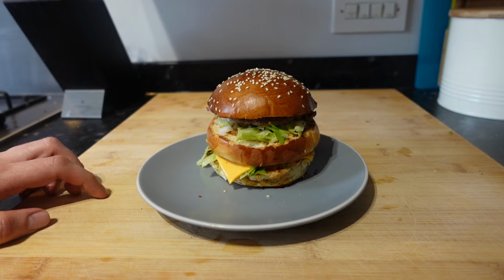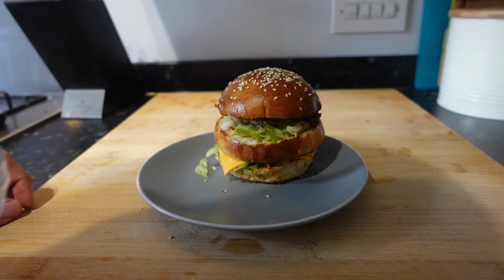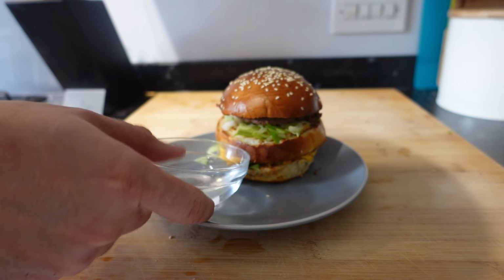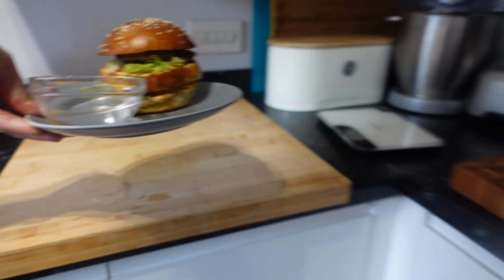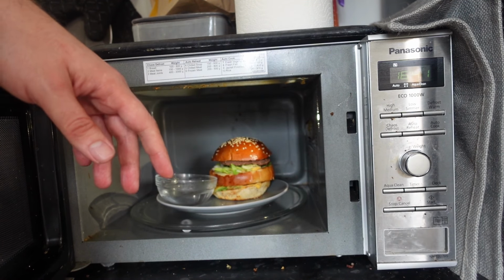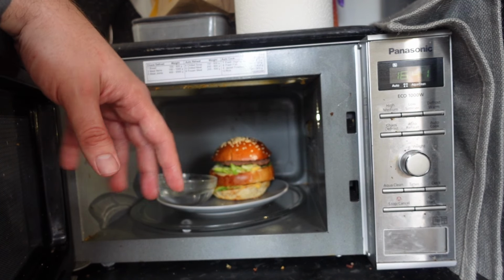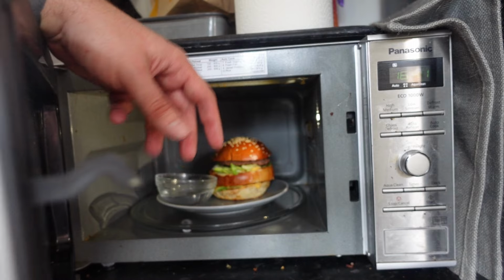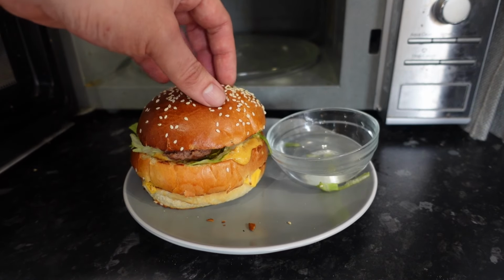Still looks a bit too good, a bit too fresh. So I'm going to pop some water in a bowl next to it, and put it into the microwave, and I'm just going to give it 10-20 seconds in here with that water just to steam it, to give it that freshly bought steamed experience you get from McDonald's. There we go, that feels better, or worse depending on your take.